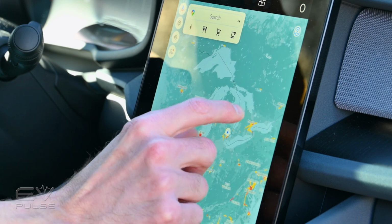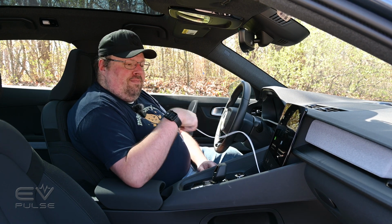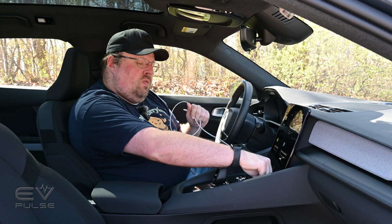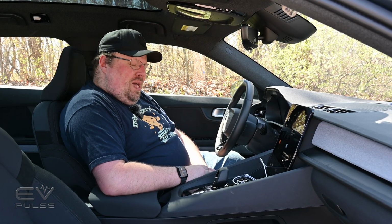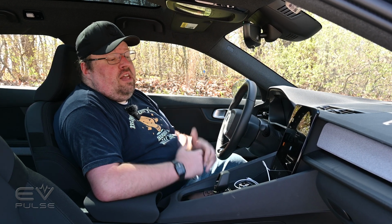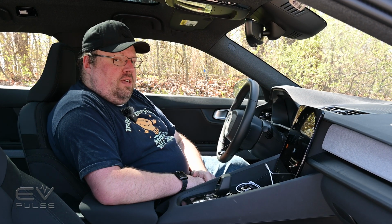It does support Apple CarPlay. However, the biggest drawback is it doesn't support it wirelessly, which means you gotta have one of these always in your car, and if it's white like mine, it doesn't match the interior, and the plug is in a really weird place. So it's not the most luxurious solution, but I will say that wired Apple CarPlay is a million times more reliable than wireless, so I'd probably plug it in anyways. But it would be nice to see that as an upgraded option to support it wirelessly.